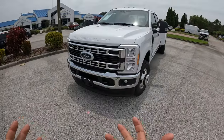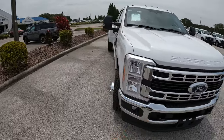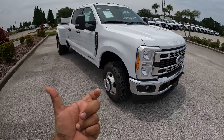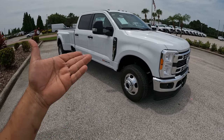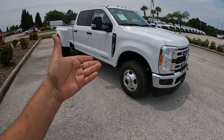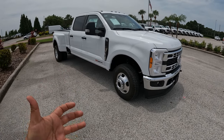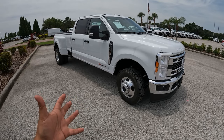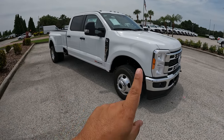Now, in terms of what's new for the truck, we got a brand new engine for 2023. We have a 6.8 liter naturally aspirated V8 with about 400 horsepower. And we also have the engine on this one here, which is your regular 6.7 liter Power Stroke diesel V8. Now this one is the high output version of it, which produces 500 horsepower and 1,200 pound-feet of torque, which we'll look at in just a few moments.